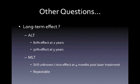Earlier on, I did do a patient who had previous ALT at 25 and 26 millimeters of mercury. I did a 700 milliwatt MLT treatment on them, brought their pressure down. I then hit that patient with 1,000 milliwatts and dropped it even lower. So I know the treatments work, and they also can be repeated.